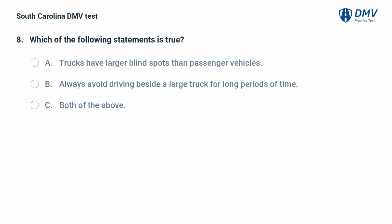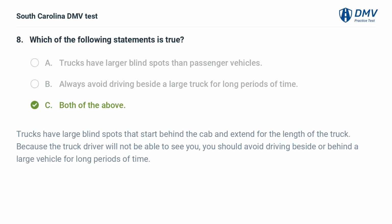Which of the following statements is true? A. Trucks have larger blind spots than passenger vehicles. B. Always avoid driving beside a large truck for long periods of time. C. Both of the above.